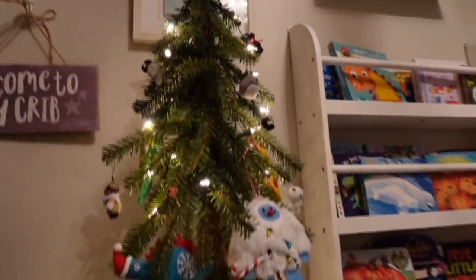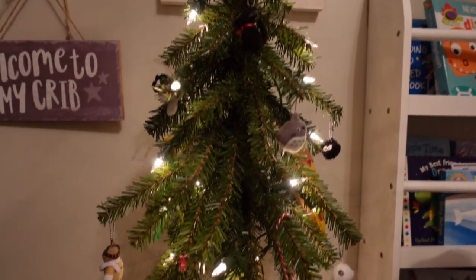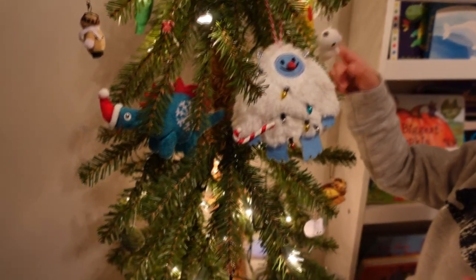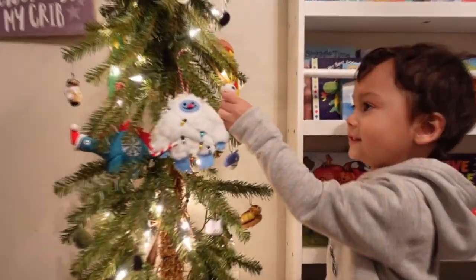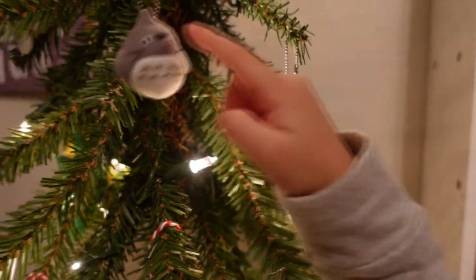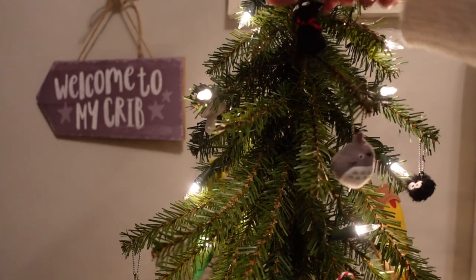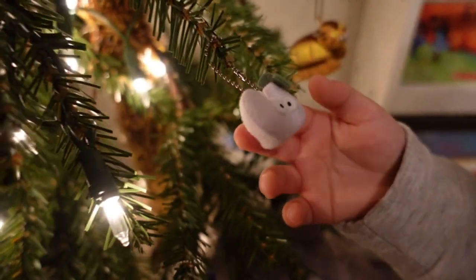Where'd you put Gigi? Where's Gigi? Hi. Oh, he is up there. Yeah, Gigi's way up there. You like it? Happy? All right, this is Liam's little Christmas tree. See ya. It's so cute. And then all his Ghibli friends in the bottom are there too. And his baby. So cute. Hi. Hi, Gigi. You should rotate Gigi so you can see his face. Oh, handsome cat. So cute.